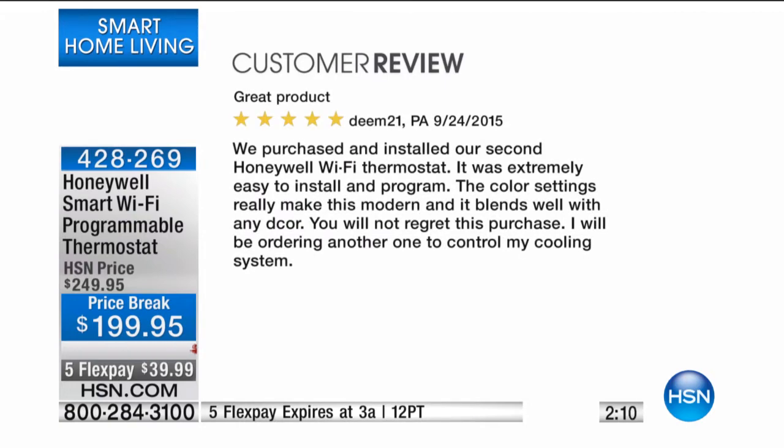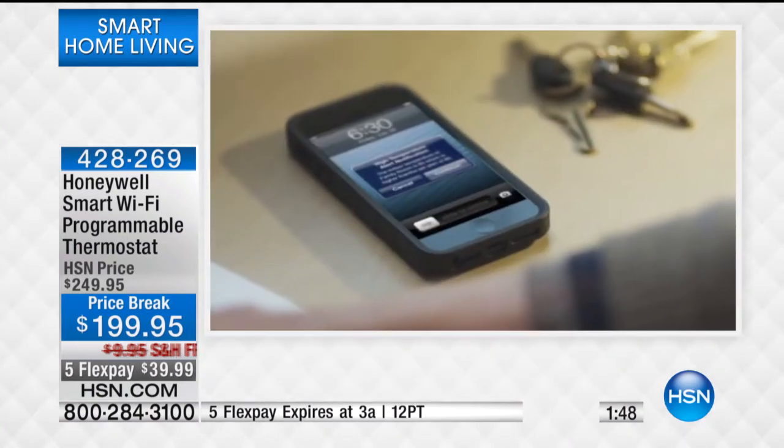Great product. We purchased and installed our second Honeywell Wi-Fi thermostat. It was extremely easy to install and program. The color settings make it look really modern, and it blends in with any decor. That's important to some people. My mom likes that aspect. You will not regret this purchase. I will be ordering another one to control my cooling system. I mean, people love having that control aspect. It's a great name brand.